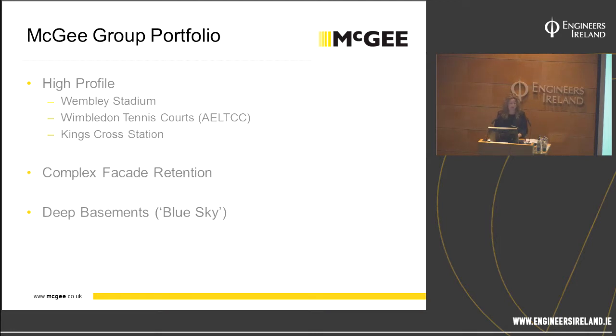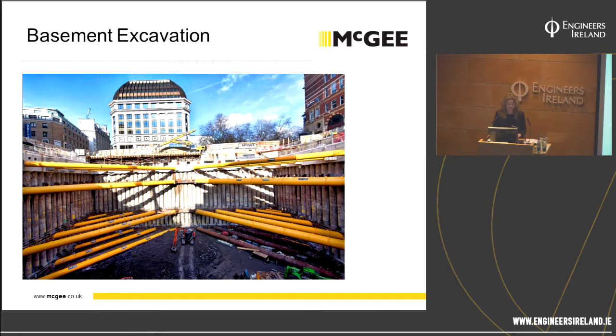McGee's had quite a high profile portfolio with projects such as Wembley Stadium, Wimbledon Tennis Courts and King's Cross Station. Whilst it was known predominantly for demolition, it also specialised in complex facade retentions and deep basements. But these tended to be blue sky type construction, such as this one here at Leicester Square, a traditional basement construction with earth retaining wall and propping. Logistically very difficult because of where it was situated, but had the advantage that you could use tower cranes and you had blue sky above you.